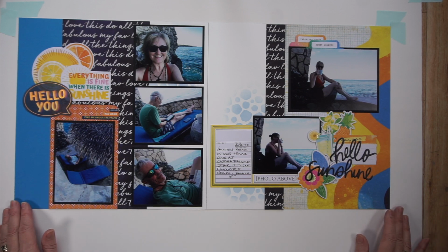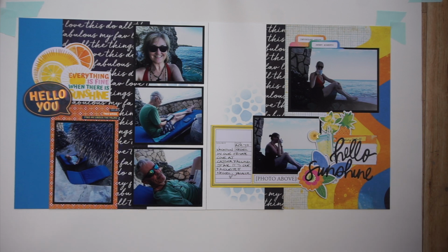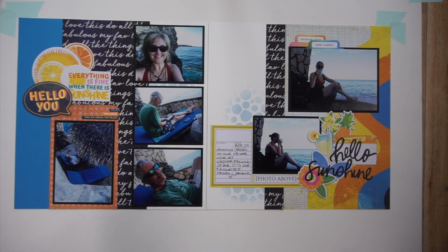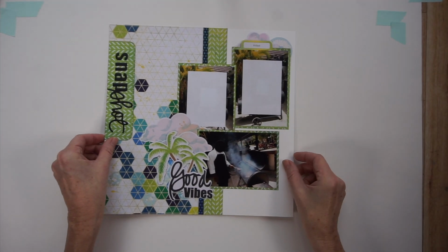I also switched up that blue cardstock that you see on the far left. That was used with some star paper, I seem to recall. I used that blue cardstock, which once again was found in my class kit. So anyway, the paper that I didn't use, like I said, will just go in my stash and go on to other projects. Here's another page we created as part of Vicki's class.